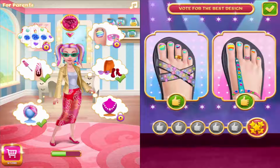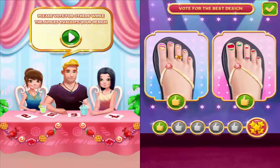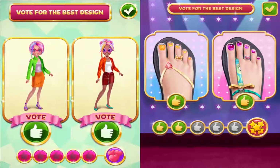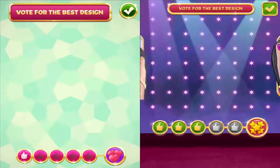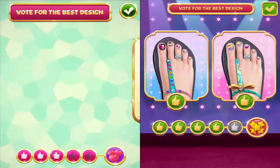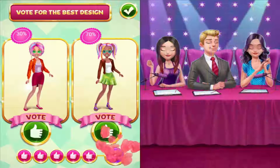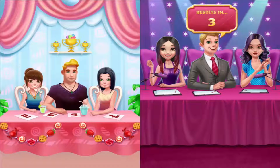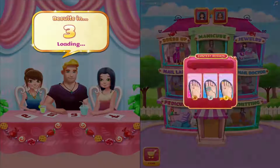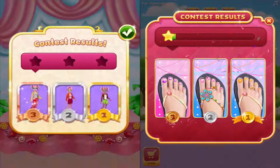It's contest time. Please vote for others while the judges evaluate your design. Ta-da! Thank you for voting. Results in 3, 2, 1. Special order from a special client.